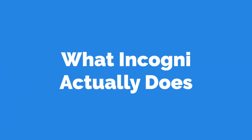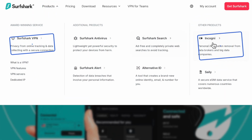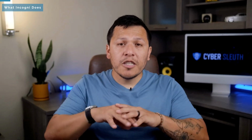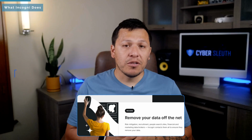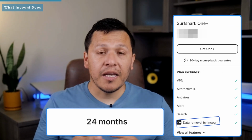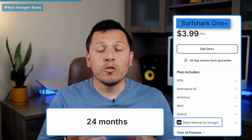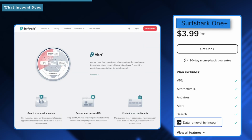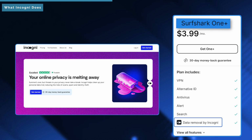Incogni is a data broker removal service that is owned by Surfshark. And yes, that is the same Surfshark that owns the VPN. And this matters because Surfshark is providing an ecosystem for privacy. Incogni as a standalone service is around $7 a month. But when you bundle it together with a 2-year plan, you can get Incogni as part of Surfshark's ecosystem for just $4 a month. This will include VPN, dark web monitoring, as well as an antivirus, and of course Incogni, the data broker removal service.